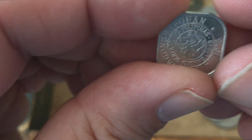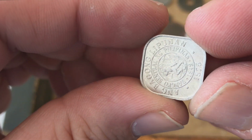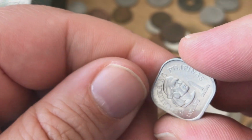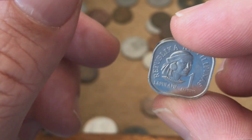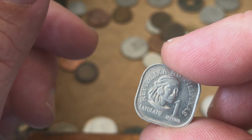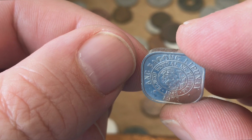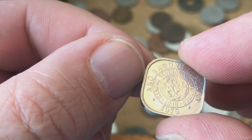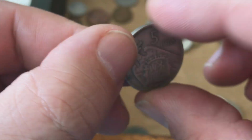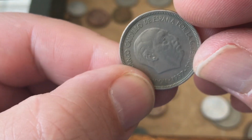Here's another square coin. Wonder where this one's from. This one says Philippines 2. It's a 1. It feels like it's aluminum, almost plasticky, very light. Take a look at the back again of it. 1975. I think that's the same year as the last one we had. Another 5 pesetas from Spain. There's this guy again.